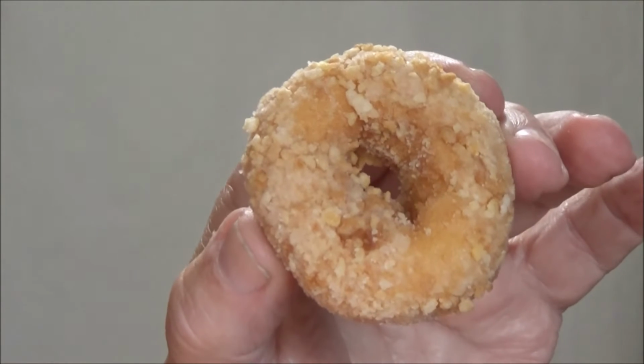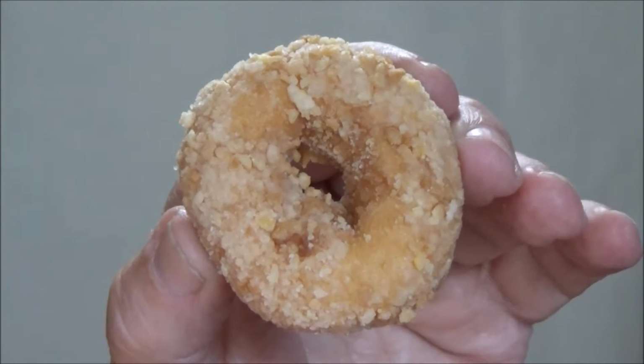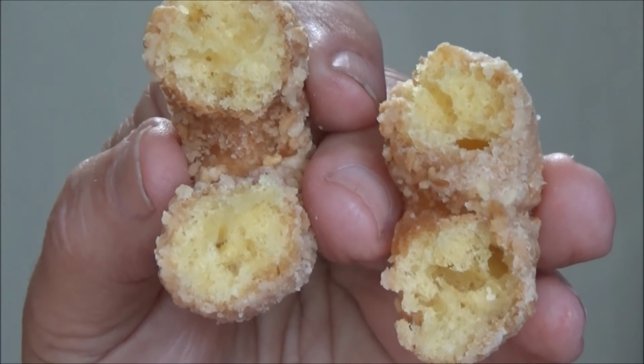As you can see, they are rather small. And they pretty much resemble any other kind of mini donut. They have an interesting smell about them, or an interesting aroma. And the color could be a caramel color. I haven't tried them yet. Well, speaking of trying them, I think now's a good time.